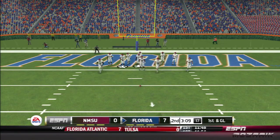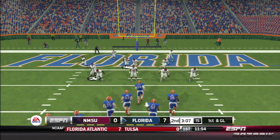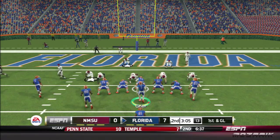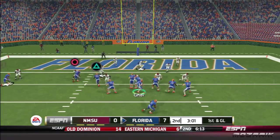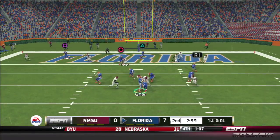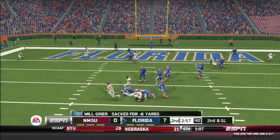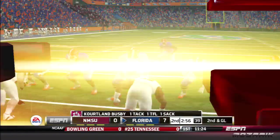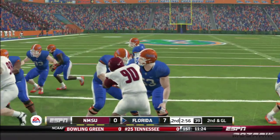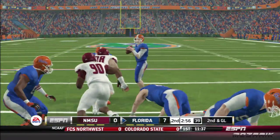Looking to go up two touchdowns. For a sack on the play. I think that one's on the offensive line. They've got to do a better job of holding their blocks, or else this quarterback's going to be pulling turf out of his face mask all game.